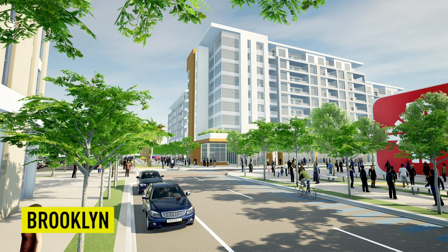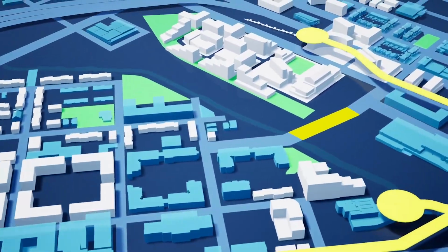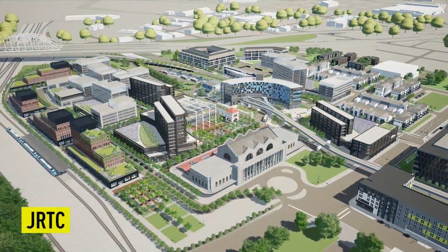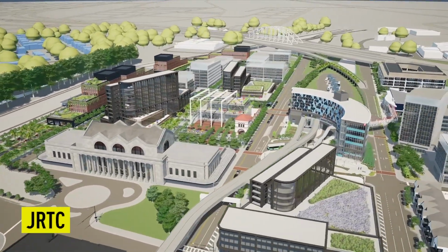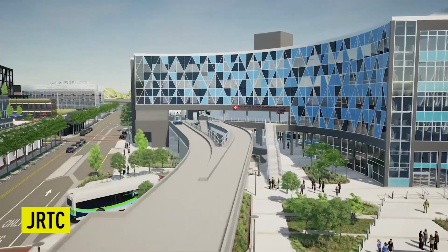Pedestrians and bicyclists will enjoy enhanced amenities connecting this area to La Villa. And it all starts at the JRTC in La Villa, the epicenter of a regional transportation network. We're creating a transit-centric neighborhood and a new vision for the Convention Center. A place to arrive and a place to begin an adventure.